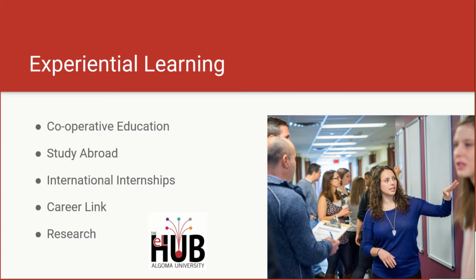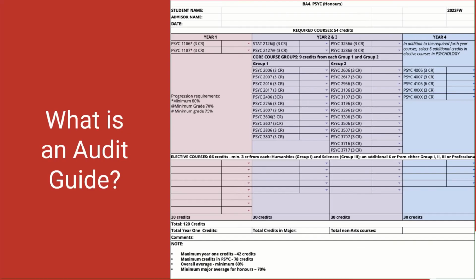Now that you have considered your academics as well as your co-curricular opportunities, you are ready to meet with your advisor. When you sit down with your advisor, together you will create an audit sheet. An audit sheet is a shared Google Sheet spreadsheet that tracks all of the courses you have taken, are currently taking, and also operates as a great planning tool for future semesters. Students often experience a great sense of relief at the clarity that an audit guide offers because they can really see what their time at Algoma University will look like. We encourage you to set up a meeting with your advisor to create your own personal audit guide.